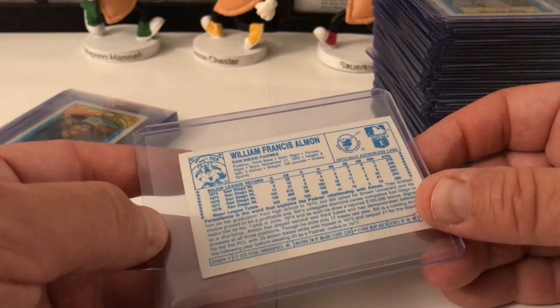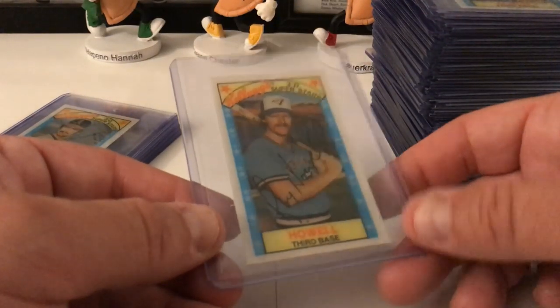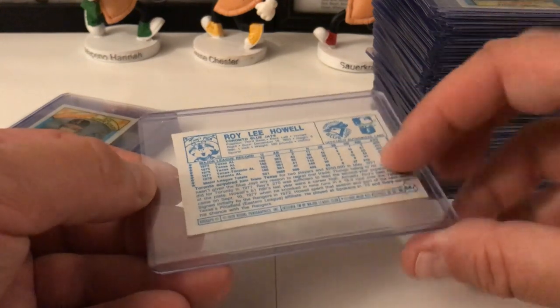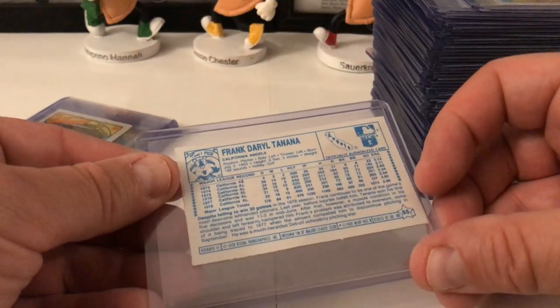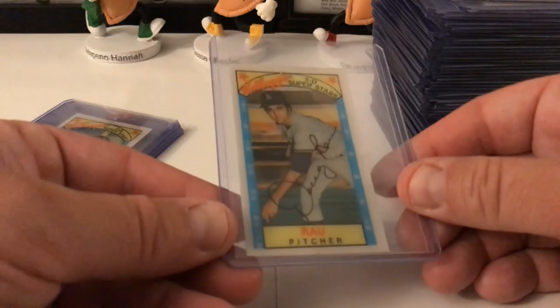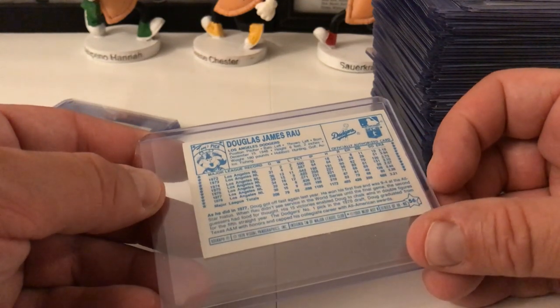William Francis Allman. Good fielder, you know. I think he's more of a singles hitter. Here's Jay Howell. Or, sorry, Roy Lee Howell. This is Frank Tanana. Frank Darryl Tanana. Angels. Here is Douglas James Rowe.